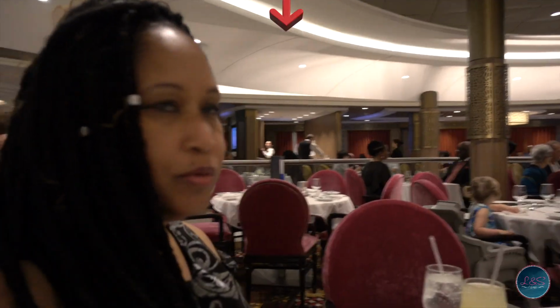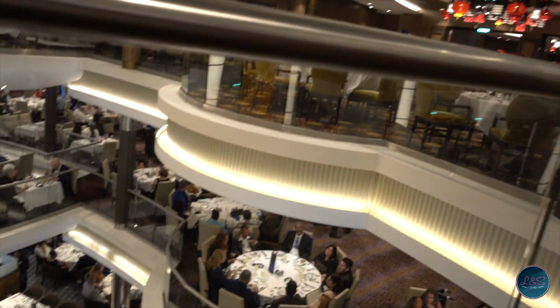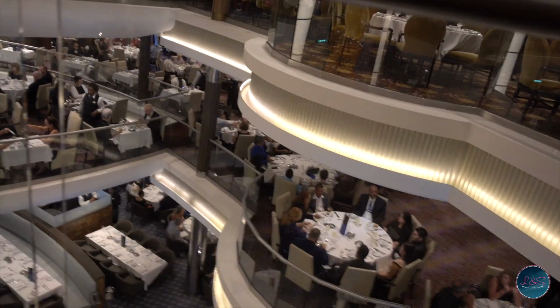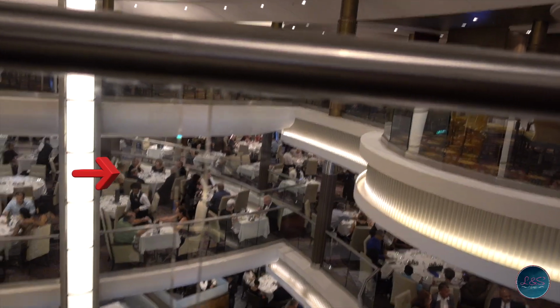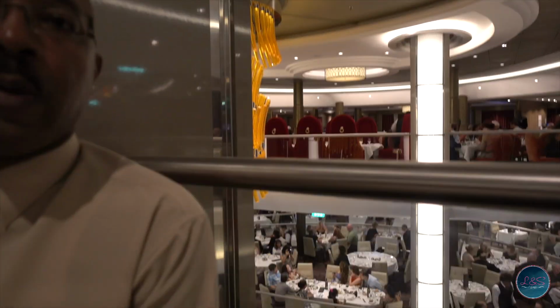So we got tenderloin tonight. We got a different seat. And now we asked if we could sit right here so we could see down there and the chandelier and everything. This is a better view. We wanted to sit on that floor down there, but she said we had to wait to see if all the tables were taken. So, she's lying.